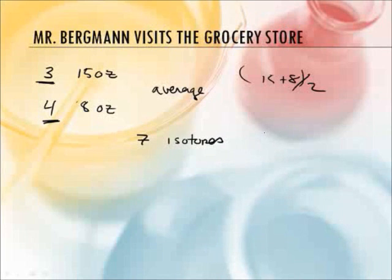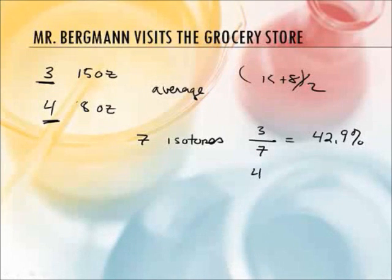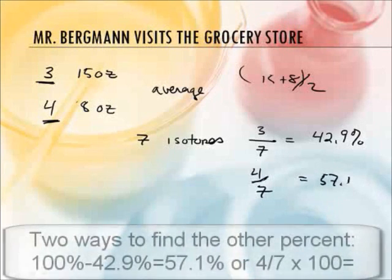then we would have the 15-ounce size. That would be 3 over 7, right? Yep. And so that's 42.9, we'll call it 42.9%. And of course, then we do 4 over 7. Well, it's 100 minus that. 57.1. Yeah, I guess we could have just subtracted that from 100, huh?